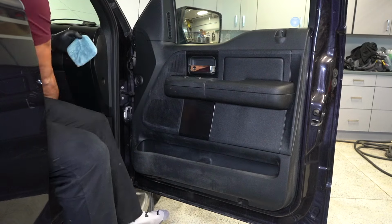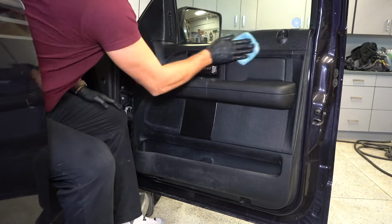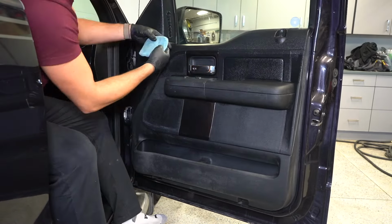Now to rejuvenate this faded interior plastic, I'll apply 303's aerospace protectant, which as you can see, does an incredible job at making it look new again.